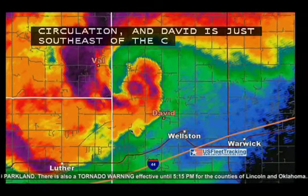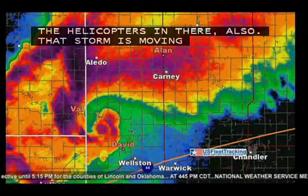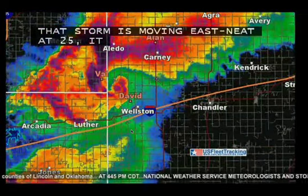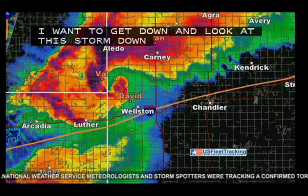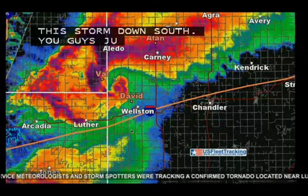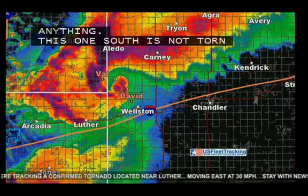It varies somewhat. And I will mention, I want to get down here and look at this storm down south. Well, you guys jump in if you have anything. This one south is not tornadic at this particular moment. It's on Storm Shield, but it continues to organize. This one, you can keep the other one up there, that's fine.